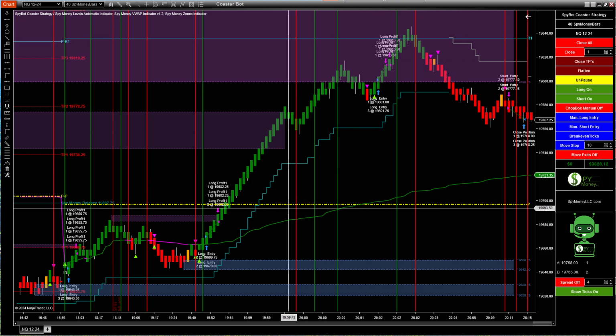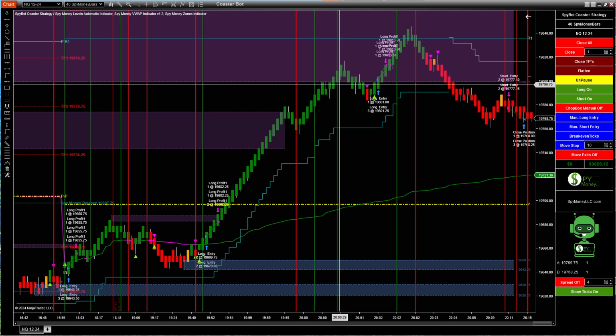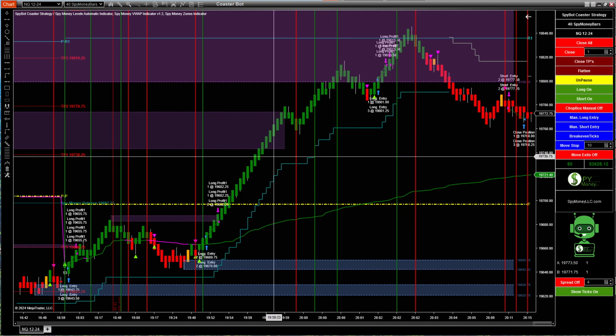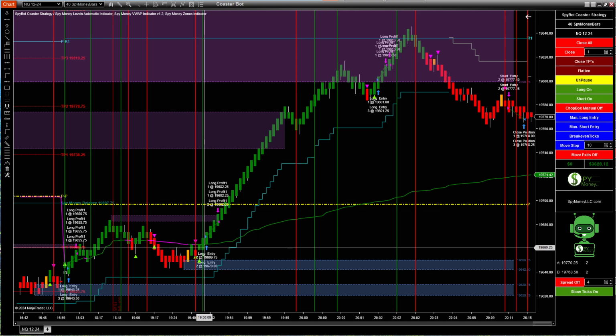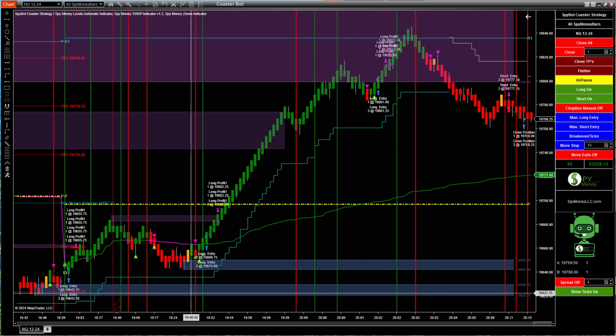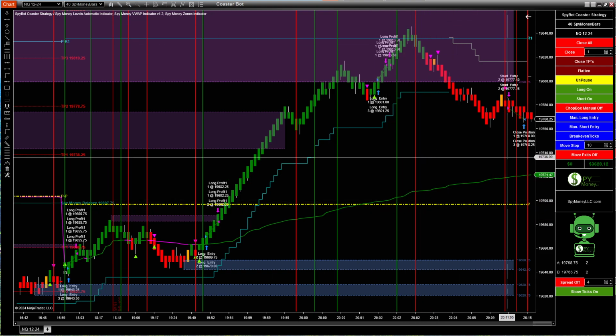It caught the moves. It would have been nice to have caught this whole move, but we don't have the settings for that. And this move took off out of nowhere, and the bot grabbed a hold of it. I mean, from right here was 1950, and to up there was 2002. So 12 minutes that this right here happened. Unbelievable.